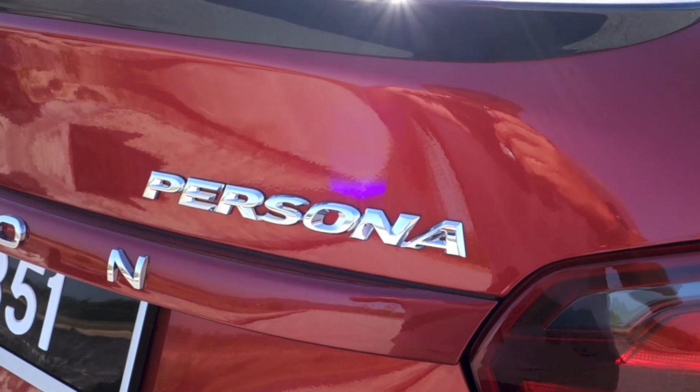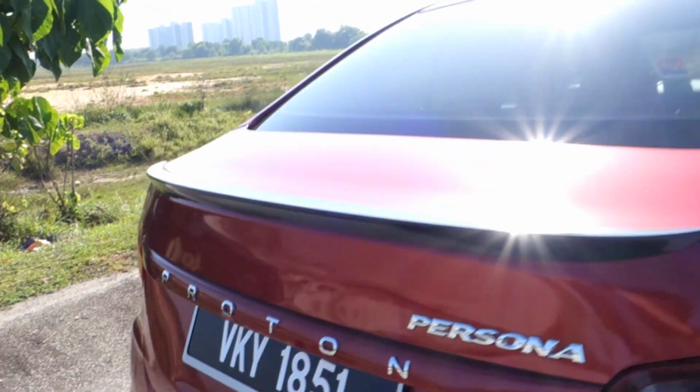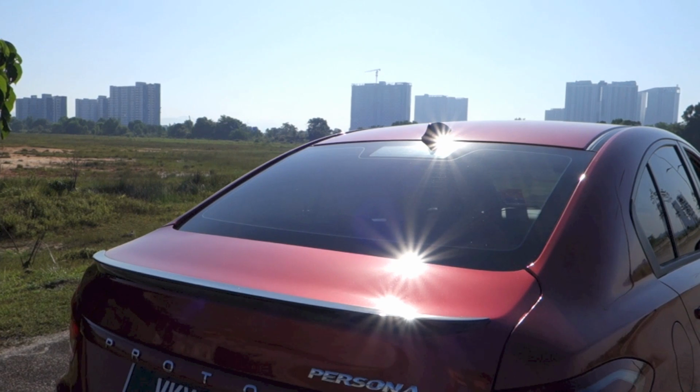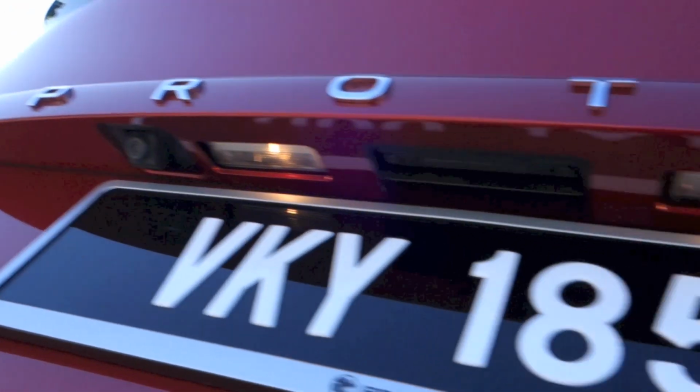With a 40 litre fuel tank, combined fuel consumption for the Persona 1.6 CVT is 6.1 litres per 100 km. The Persona is a front-wheel drive vehicle.